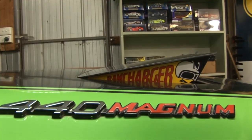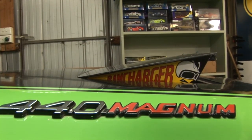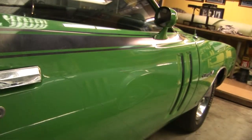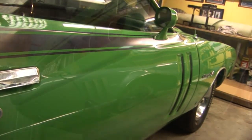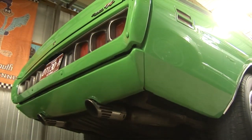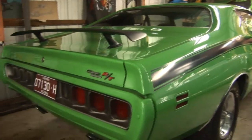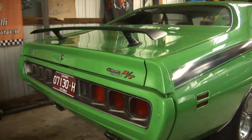71 RTs came out base with a 440 4-barrel. They could be optioned with a 440 Six Pack or 426 Hemi. This one's a 4-barrel, 4-speed manual car. All came standard with Dana 60 rear ends. This one's got a 355 posi rear. New Process 4-speed manual, pistol grip 4-speed.